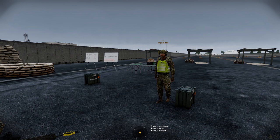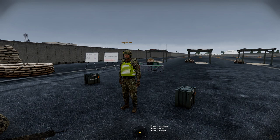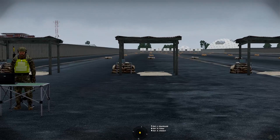Range layout itself, there are three types of shoots that we're going to do: snap shooting, rapid shooting, and combination shoots. I'm going to show an example of each. Also, can you just demonstrate this one for me? I'll explain which one it is. So this is a rapid shoot.